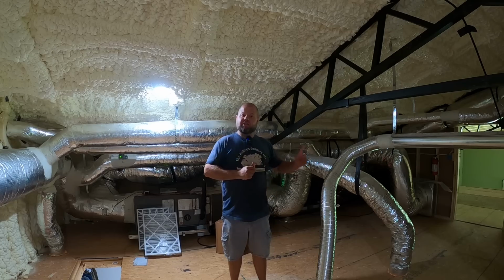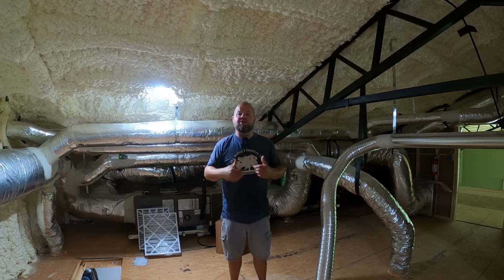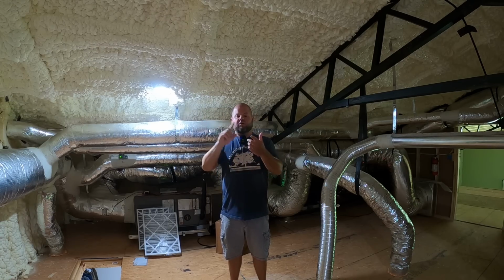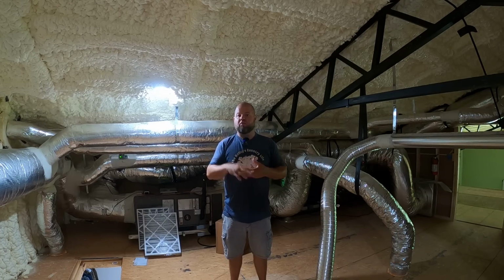That's when it kicks on, pulls in fresh air from outside, sends air out, and dehumidifies it. Because whenever you insulate a home this well, if you let your humidity levels get up, not only does that affect furniture and wood and everything else in your house, but it's a breeding ground for molds and mildews, something you definitely don't want.